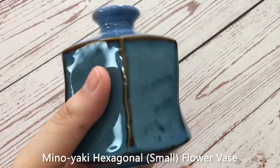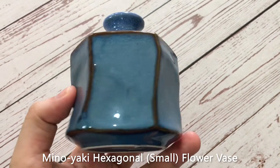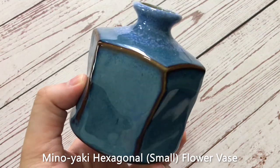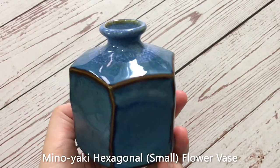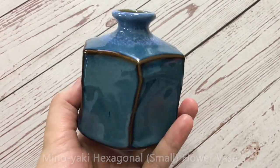The next item is another ceramic. This is a hexagonal vase. Minoyaki hexagonal small flower vase. It's so cute and the color is very beautiful. The irregularity of the hexagonal sides is somewhat pleasing to my eyes. They're not particularly straight.